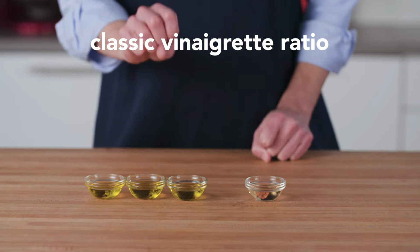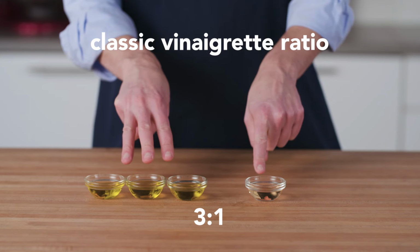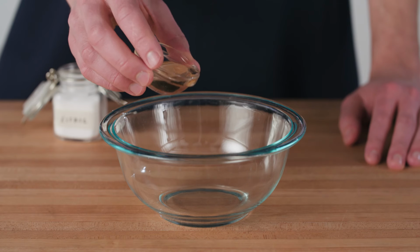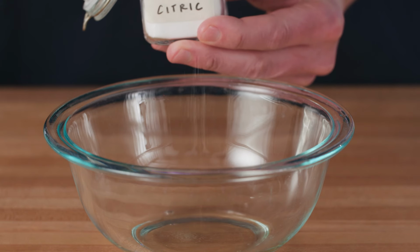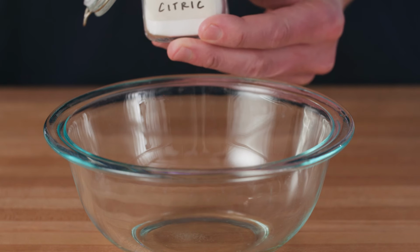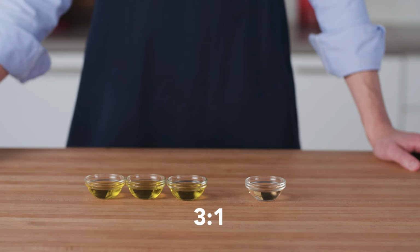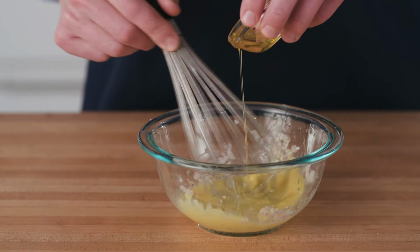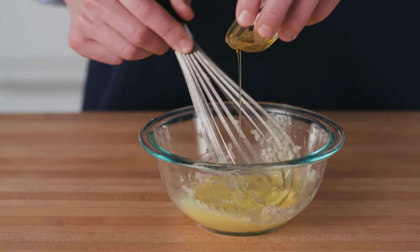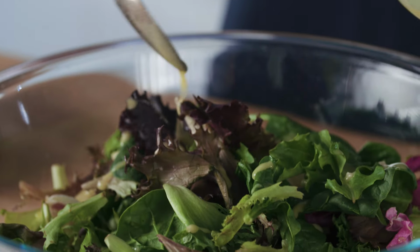The classic vinaigrette ratio is 3:1. Now that's 3 parts oil to 1 part acid solution, like vinegar or lemon juice. By reaching for citric acid, we can tweak this ratio. I love to add a pinch of citric acid to amp up acidity without adding more water in the form of citrus juice. To balance the additional acidity, I increase the oil from 3 parts to 4 parts. And now I have a thicker, more lush vinaigrette with a higher ratio of tasty olive oil, while keeping the perfect acid to fat balance.